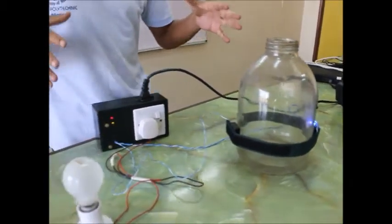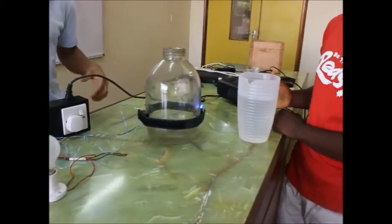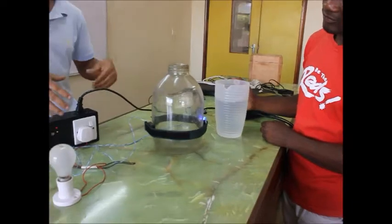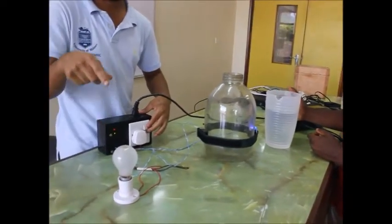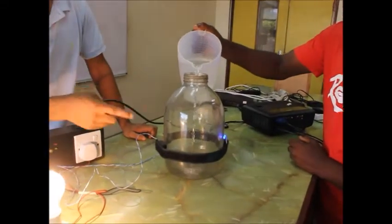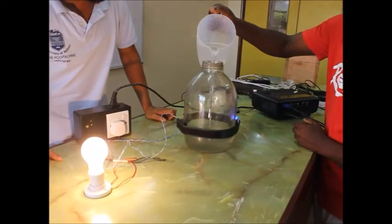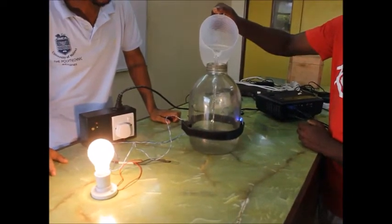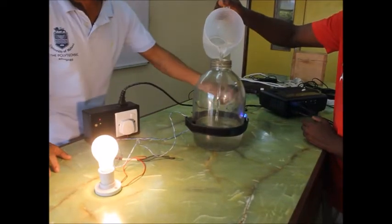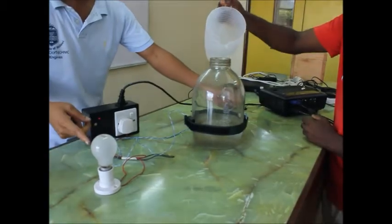Now we're going to do the actual experiment. I'll ask my friend to start putting in the water. Now I'll switch on the bulb, meaning the suction is pumping. After we've done all the setup, we want the suction to start pumping, so when the bulb lights, we are pumping. Now the suction is pumping and the fluid is going into the bottle. See what's going to happen now. When this light goes down, as you can see, the suction has stopped pumping.